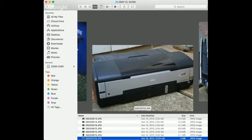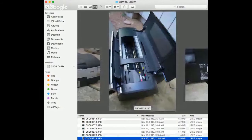So this is what it looks like when the cover is open. It's a really long track where the heads go back and forth.